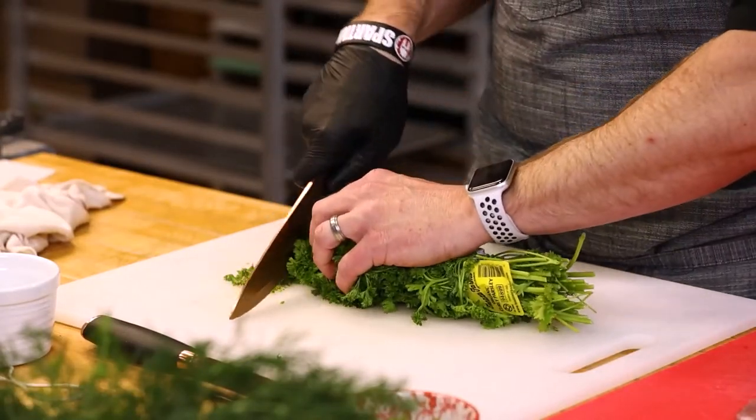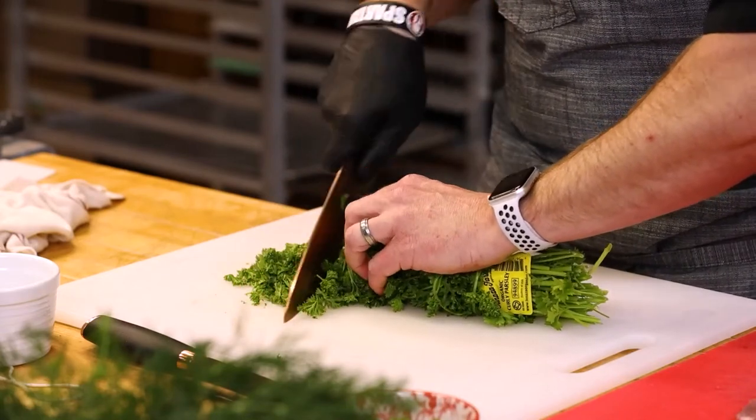If it does bother you, you can always just take the stems. Ow. Ooh, just kidding. What? Oh, just trying to make sure you're watching. I was scared. Just make sure you're watching.